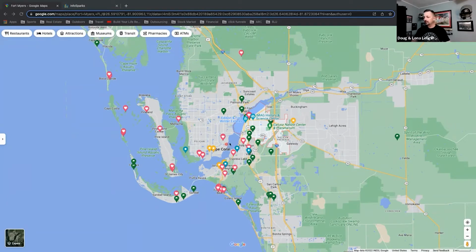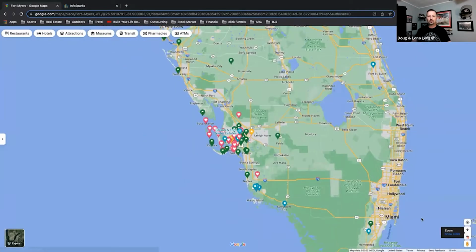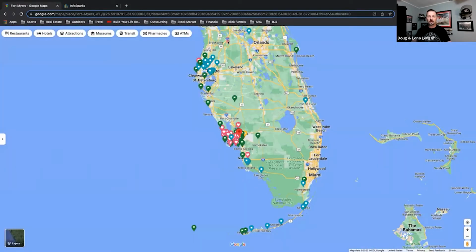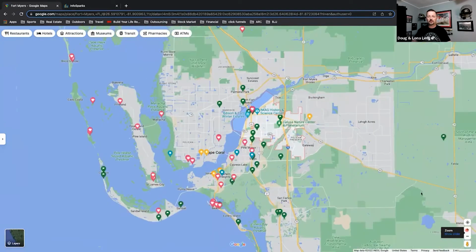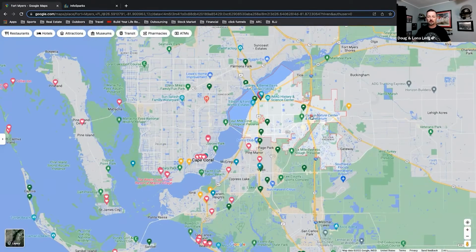Now, one thing I want to talk to you about, I told you I would explain the roads to you, the most popular roads. First thing I want to do is I want to back out. I want to show you something. The way that most people get here is by I-75. That's the main drag that comes along the west coast of Florida all the way down past Fort Myers. Okay, so zooming in here, you have 75 that comes down, and the next main road is 41.